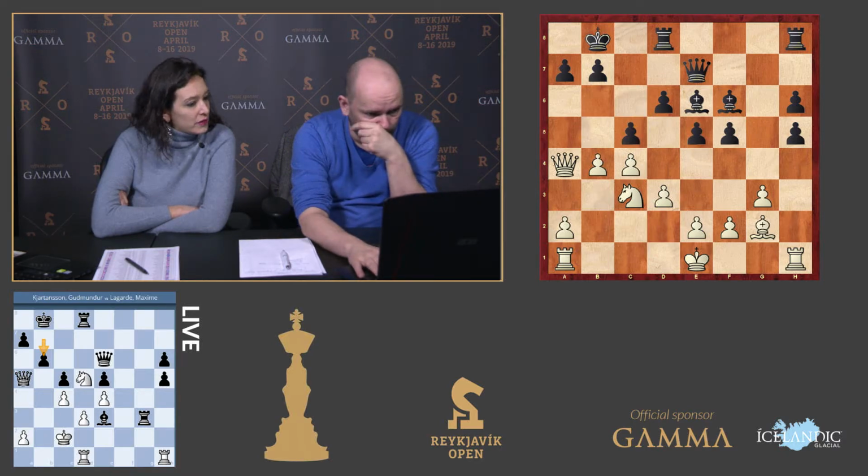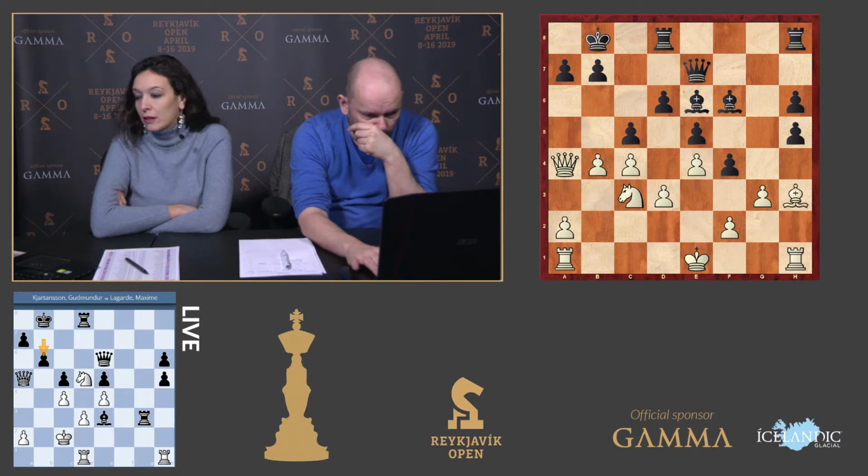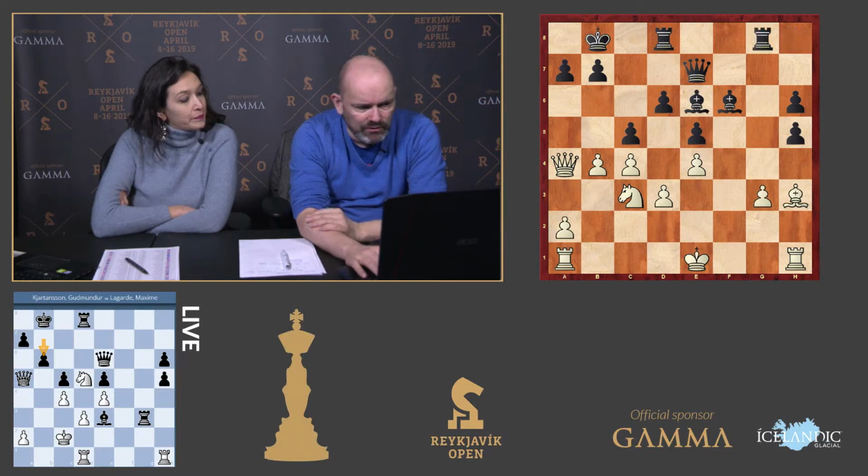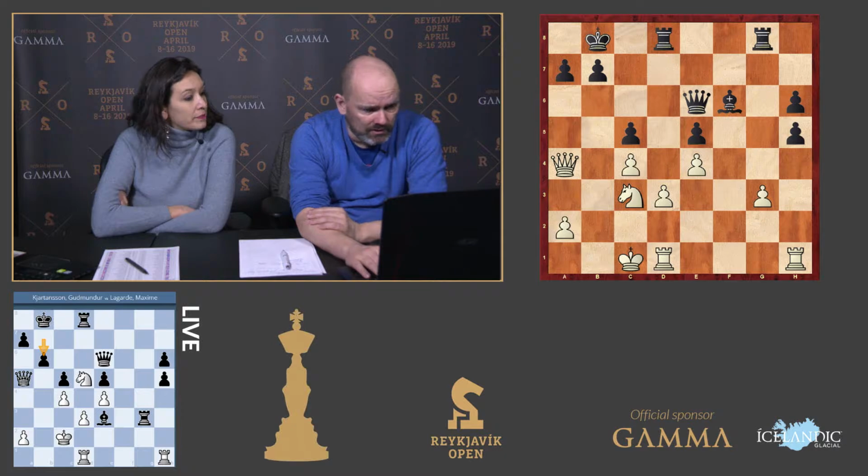Let's get to the current position because I'm just seeing the clock times. Gumi is down to 5 minutes for his last 14 moves. Okay, wow. So this happened. Fg, rook h, g8, takes. Yeah, now takes, takes. The position has changed a lot, it's starting to open up.